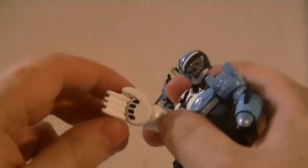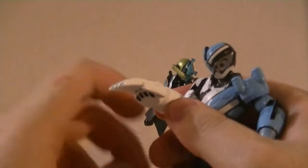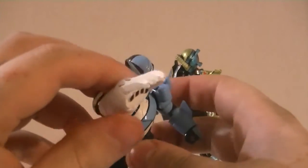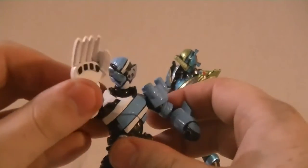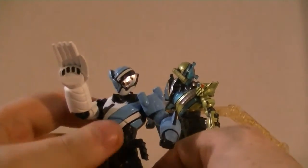The giant arm has some additional movement. It has a wrist. So it has a wrist, it can wave, it can catch, and it can be the ultimate cat and just claw your face off. And I love these things. I love them so much.